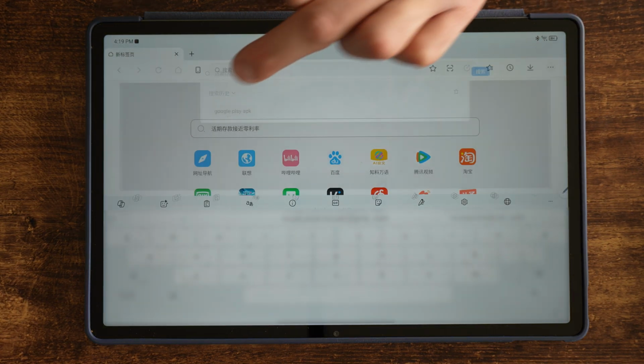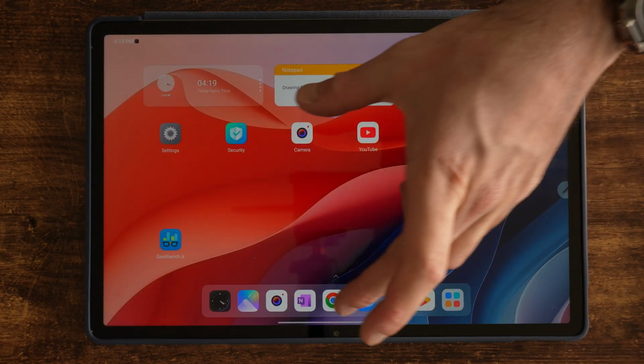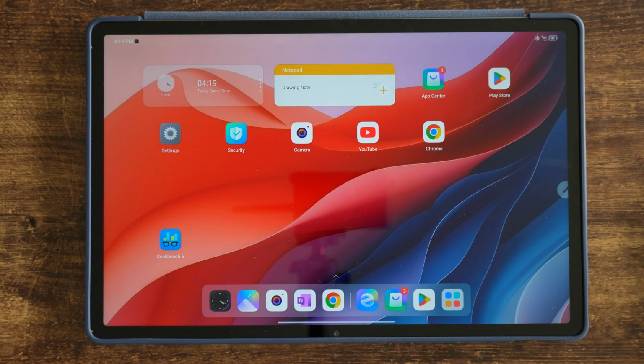And if you search for something, it's just gonna search it on Bing. But I'm assuming this is the Chinese Bing. I don't exactly know what this is, but there are Chinese characters everywhere and this is just gonna hinder the overall experience. Instead, I have Google Chrome installed and it seems to be working just fine.